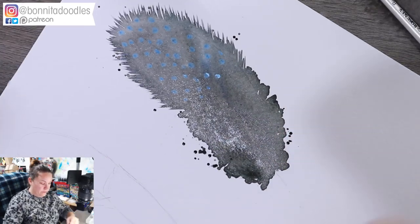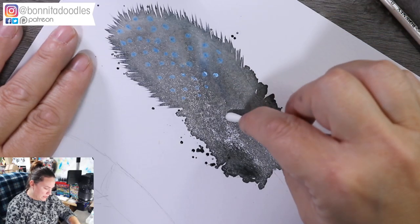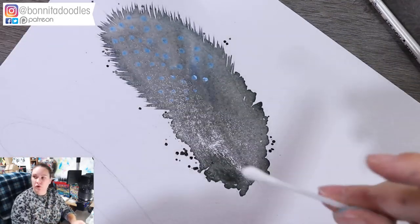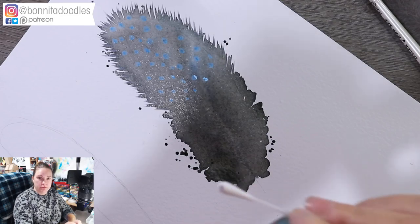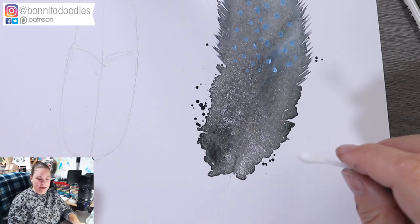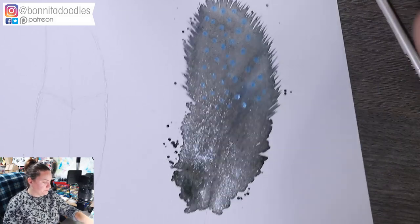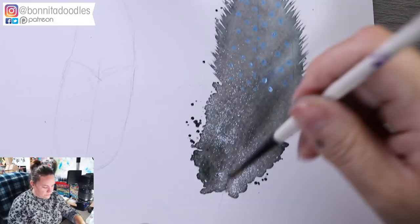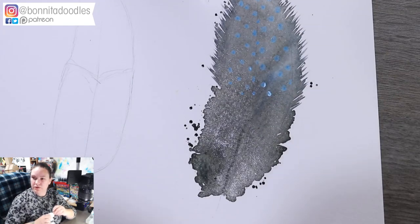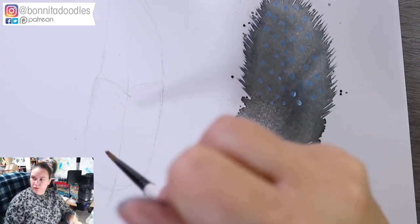Part of the reason I asked hubby to bring the cotton pad down is to just gently pull some away. You have to be careful if you're using a cotton bud, because it doesn't matter how tough your paper is, if it's wet, it'll eat the paper. So I'd prefer it if you used a paintbrush, but this is an alternative. Ideally I need to wait for that to dry before I go on with anything else. So I'm going to let that dry, and then we'll do this other technique.